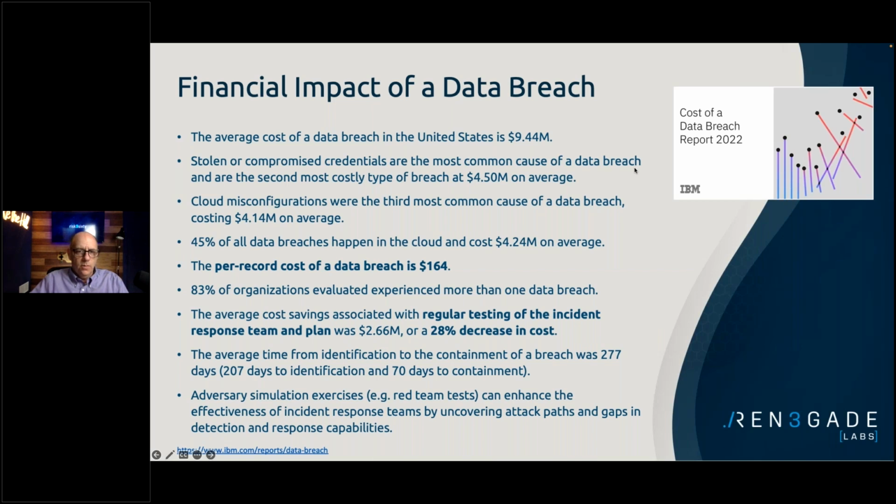Stolen or compromised credentials are still the most common cause of a data breach. In that other slide, we saw that credentials are a common target for bad actors. That target is there because those stolen credentials are then used to further breach the environment and the data, and a data breach based on that typically runs about $4.5 million. We talked about cloud misconfiguration, and I said I would tie it back to this other report. Cloud misconfigurations, according to IBM and Pentesting, are the third most common cause of a data breach, costing $4.4 million on average. So again, your cloud environments are highly susceptible to misconfiguration that leads to a security issue, and that must be evaluated.